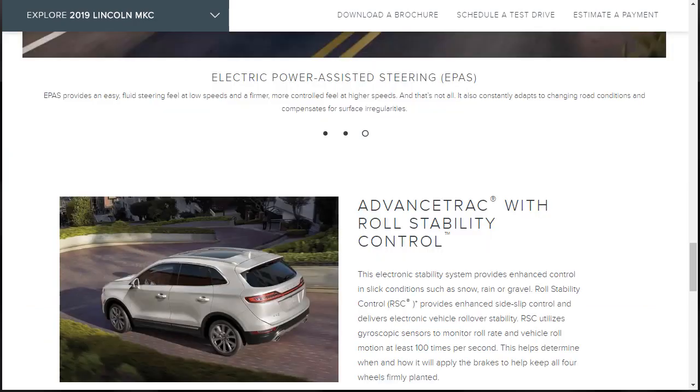So, okay, what's this? Advanced Trac with roll stability control. This is an electronic stability control system. And it can enhance control in conditions such as snow, rain, and gravel. Roll stability control provides enhanced side slip control and delivers electronic vehicle rollover stability, right? And this whole thing uses a gyroscopic sensor to monitor roll rate and vehicle roll motion at least 100 times every second. And this helps determine when and how it will apply the brakes to help keep all four wheels firmly planted. These new vehicles are constantly thinking, aren't they?